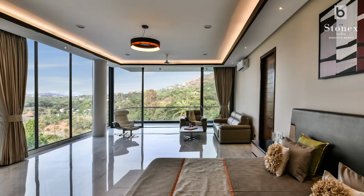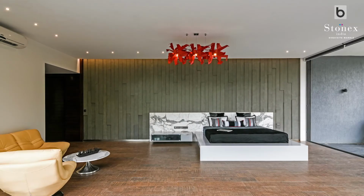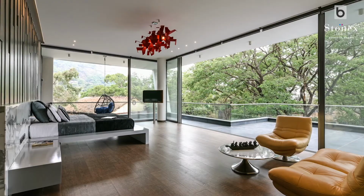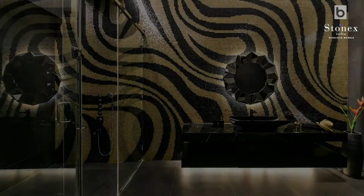And then there is another bedroom on the rear side, and this rear side bedroom actually was a requirement of the son, where he had this notion in his head that if I'm going to be spending most of my time at the pool and I'm seeing the view, I don't want to see the same view from my bedroom.